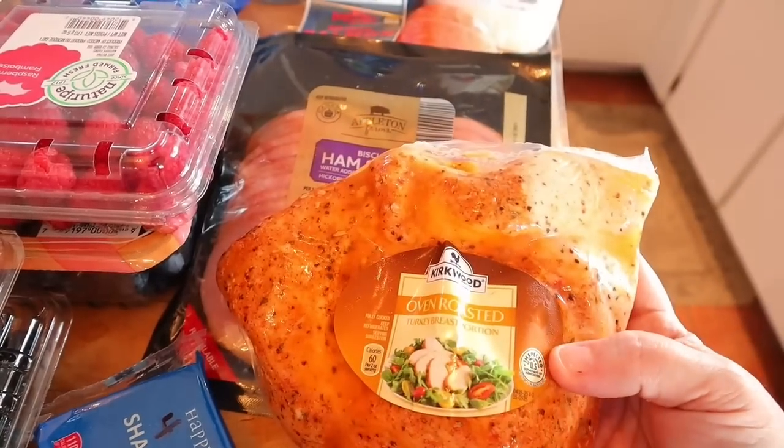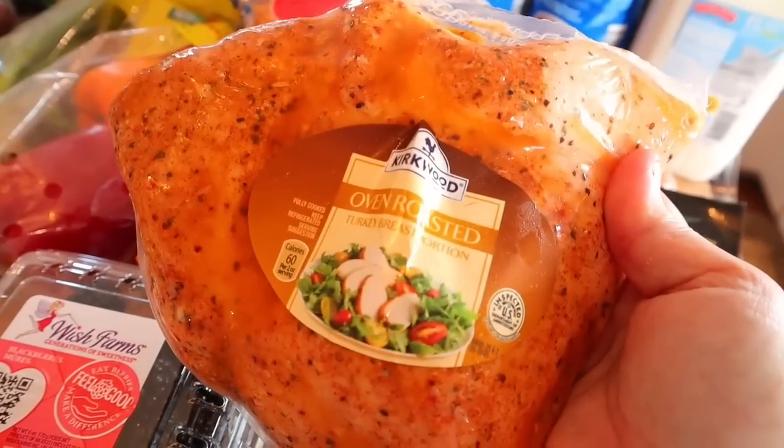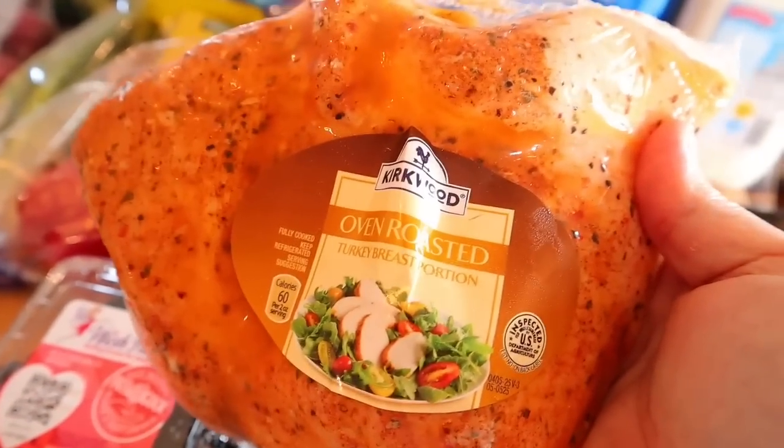This is the Kirkwood oven roasted turkey breast portion. I'm actually going to be using this probably for lunches this week. I talked about this, I think, in last week's meal prep when I was talking about shortcuts for meal prep. This is really good. It's already fully cooked. You just heat it up.